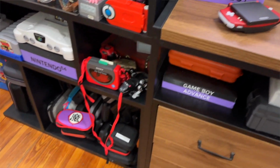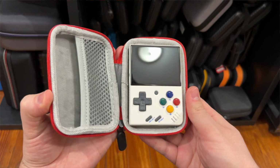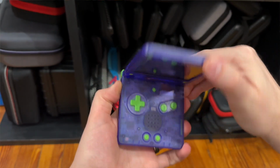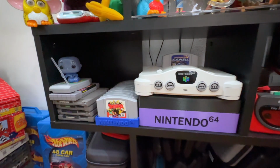Down below, we have all the handhelds that I feature on this channel. I try to keep it as organized as possible. I try to get a hard case for everything. I try to label it as much as possible, yet still pretty disorganized down there, but you know, you do what you can. And then we'll just move our way up from there.